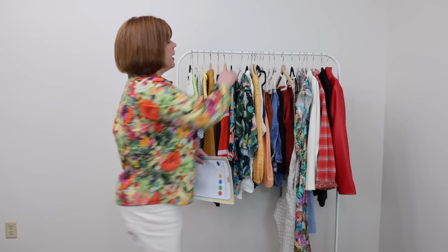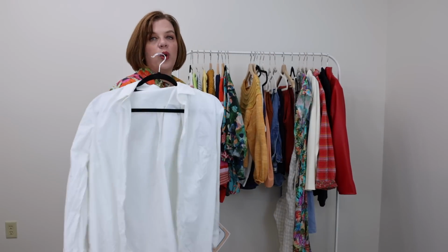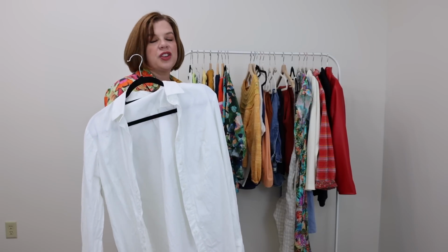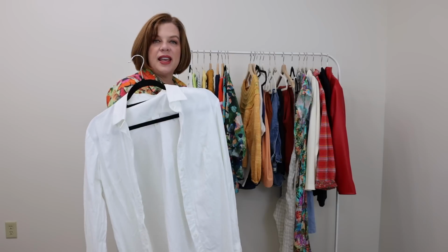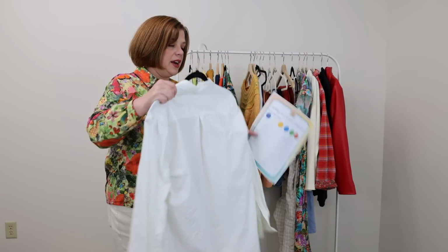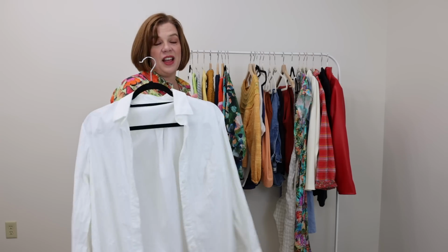Okay, next, my classic white shirt. I mean, this is just a good one to have. I wear this occasionally. It's good for layering. It's good for wearing as is. It's in desperate need of a good steam or iron at the moment because it just came out of the wash. But yes, I love this shirt.